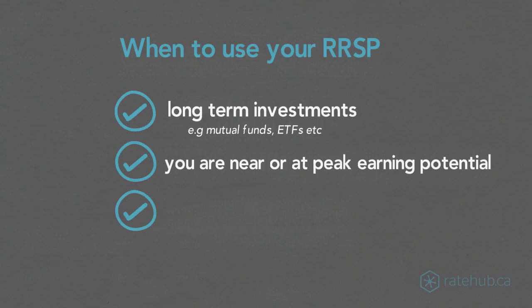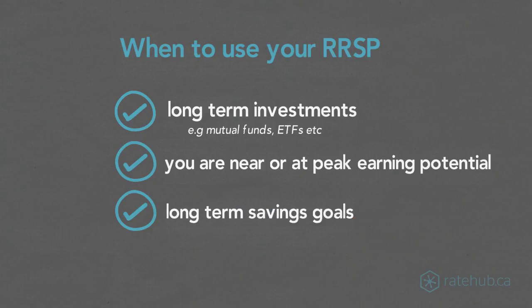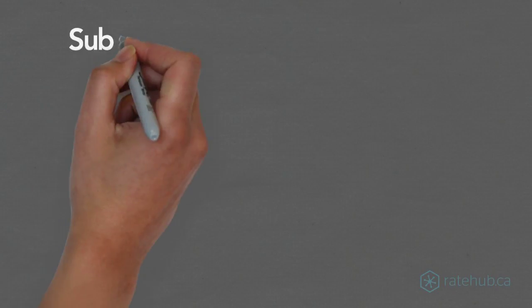Avoid using your RRSP for shorter-term savings goals, such as buying a new car or going on vacation. Instead, it should be used for long-term savings goals such as retirement, a first home, or continuing your education. That's everything you need to know about the basics of the Registered Retirement Savings Plan.